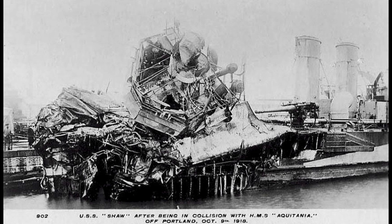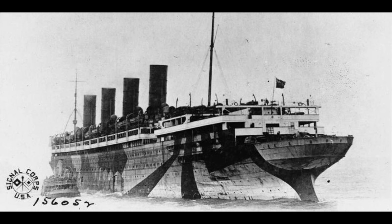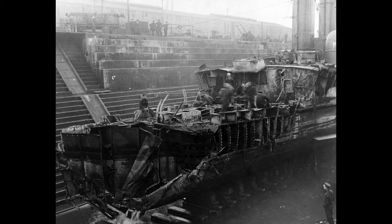The massive ship slammed through Shaw, tearing off about 90 feet of the destroyer's bow. The pictures on screen now do a good job of demonstrating how violent this was. Even that probably doesn't hold a candle to actually living through it. Aquitania continued on home for repair work. Shaw, with 12 dead crew and a further 12 wounded, limped along as well.